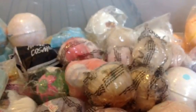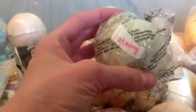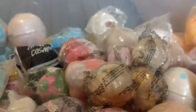If you like a really strong cinnamony smell, you could check out the Christmas Cinders Ball, which is one of my all-time favourite bath bombs. Lovely, strong cinnamon smell for you. I have a Twinkle, which I haven't tried yet. Lovely green with gold glitter.